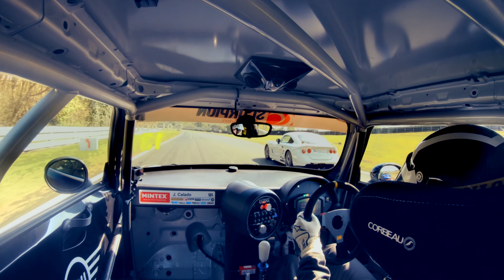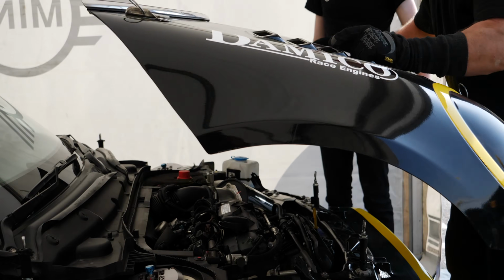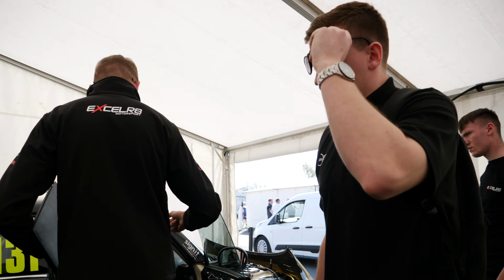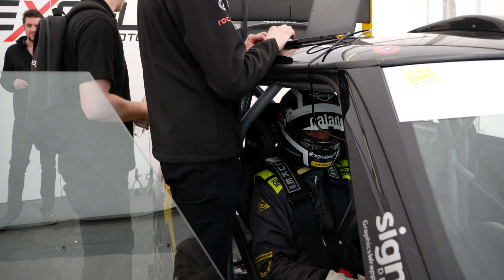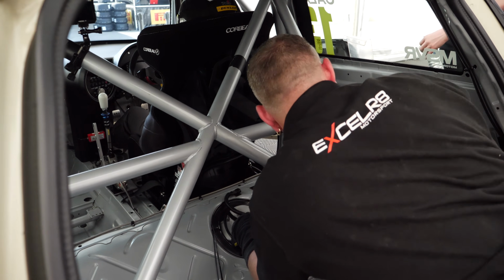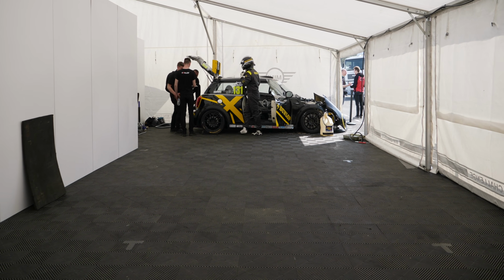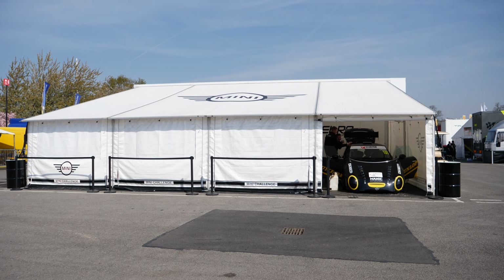But then halfway through the morning we were hit with a fuel pump issue. I was running under the Accelerate Motorsport banner, so luckily I had the best engineers and mechanics available. But sadly, that was that for the morning. And at this point, curse really was the only word I could think of.